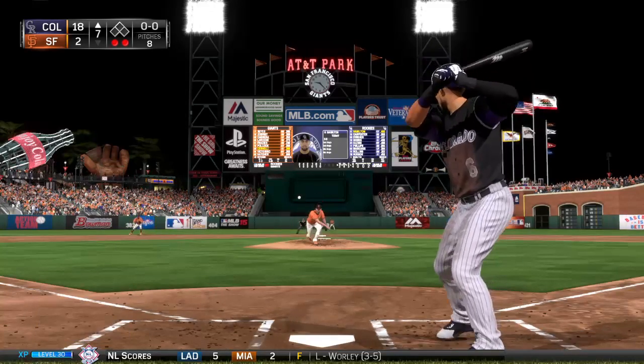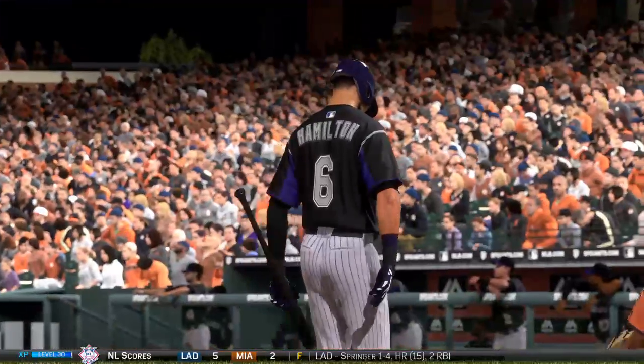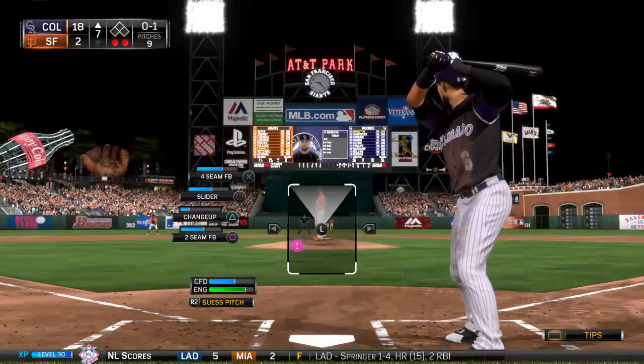Here's the first offering. A little late on the fastball here as this is bounced foul just off to the left. Strike one. 2 out, nobody on.